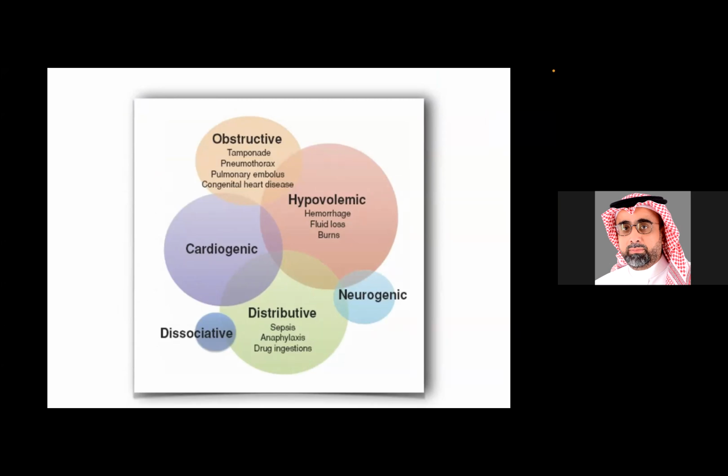Also, cardiogenic shock, and distributive shock, which can be due to sepsis, anaphylaxis, or drug ingestion, or maybe obstructive shock, like tamponade, pneumothorax, or pulmonary embolism, or a patient presenting with congenital heart disease. Some congenital heart disease can present as obstructive shock. Neurogenic shock and dissociative shock are very important. So it's very important to be familiar with all the types of shock when you make a good assessment, to make a good differentiation between all those types of shock when you manage the patient.